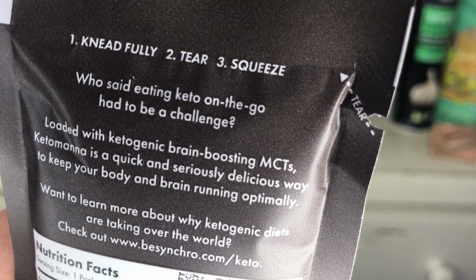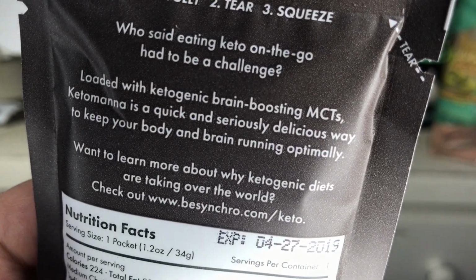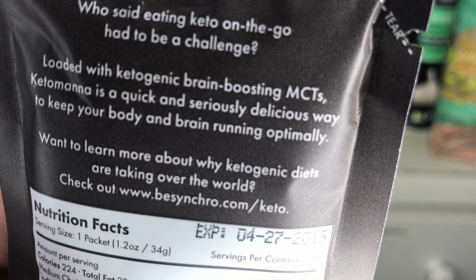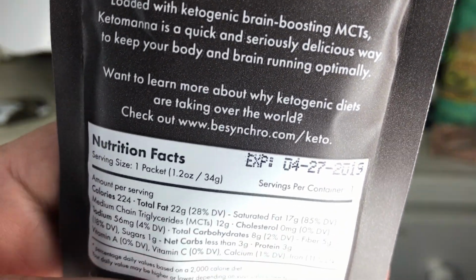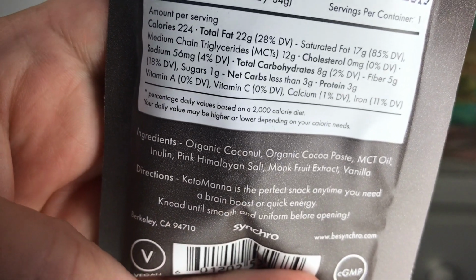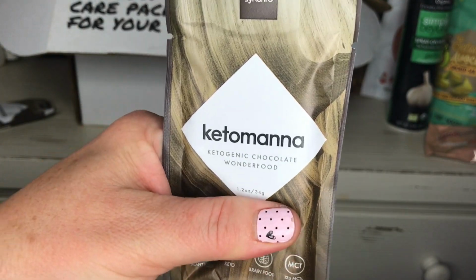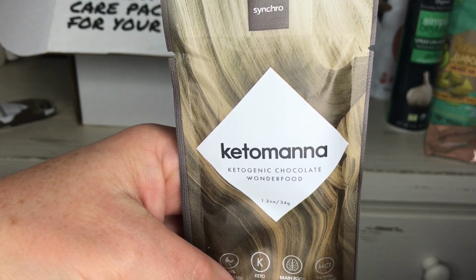Who said eating keto on the go had to be a challenge? I second that. Loaded with ketogenic brain boosting MCTs, Keto Mana is a quick and seriously delicious way to keep your body and brain running optimally. Want to learn more, and it shows our website. Here are all the macros and the ingredients. I'm pretty excited about this. I'm going to put this in some coffee with my self-stirring mug. Maybe when I have to work second shift or third shift and I need a boost without caffeine.